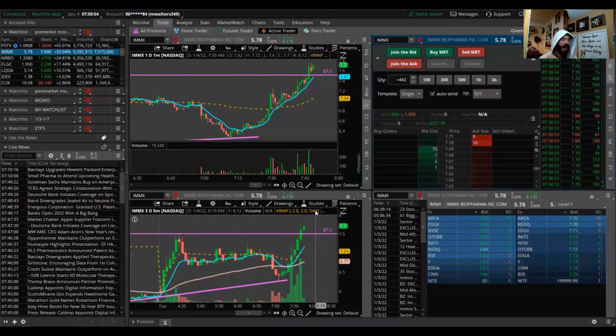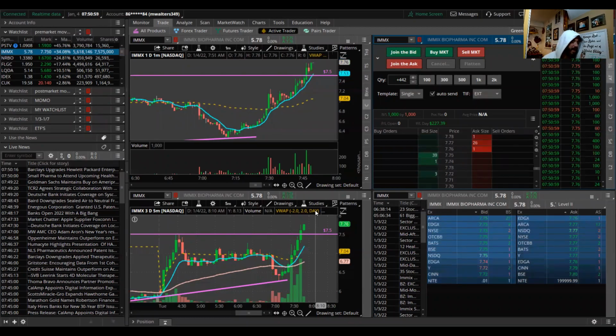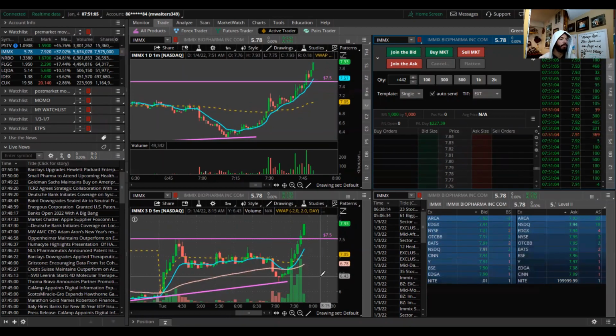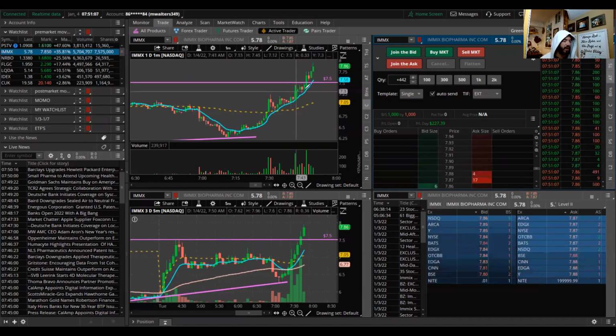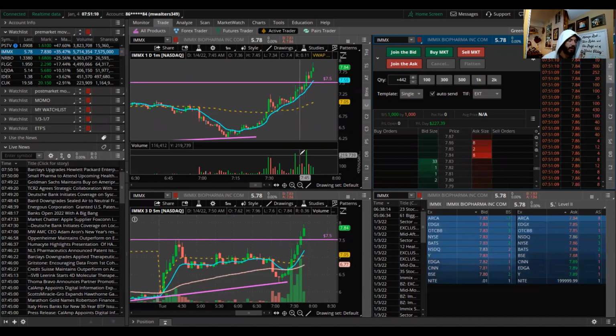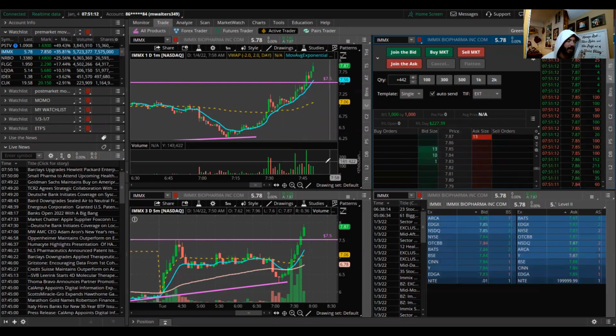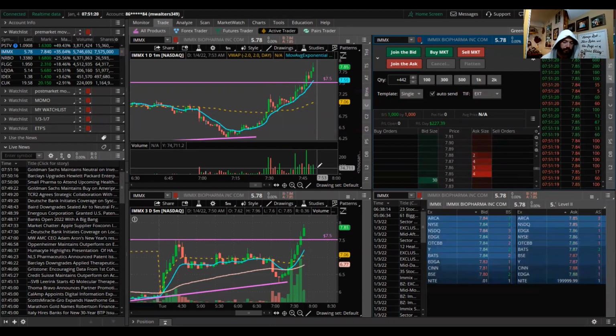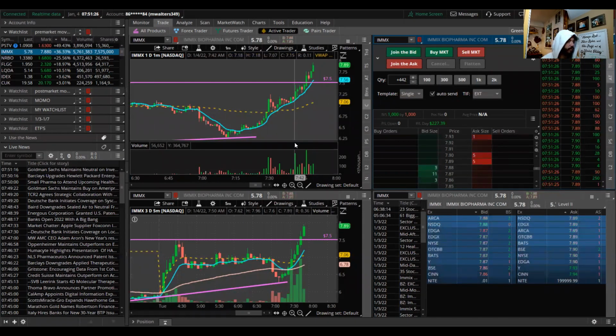Now, it is only 7:50 a.m. and IMMX continues to rock and roll. Look at this 5-minute chart. Absolute beauty. I left about $1 million on the table, but $227, I'm going to take that every time. And I'm going to tell you and show you why I got out when I got out and the thought process behind all that. Look at that thing go.